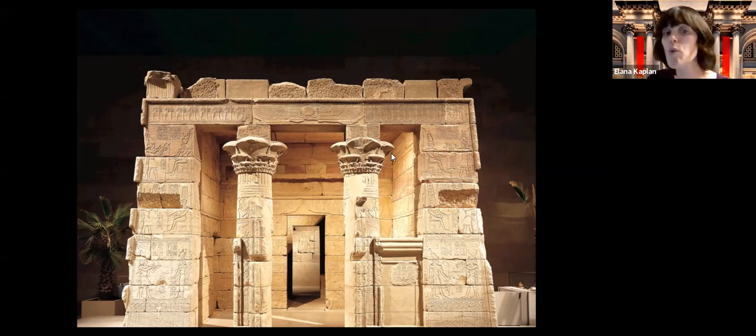Someone asked about the women figures on the boat. Who were they? Good question. That was actually a family member of Meketre, and you could tell also by her clothing. We also have a sculpture of her in the museum. Yes, right, thank you.